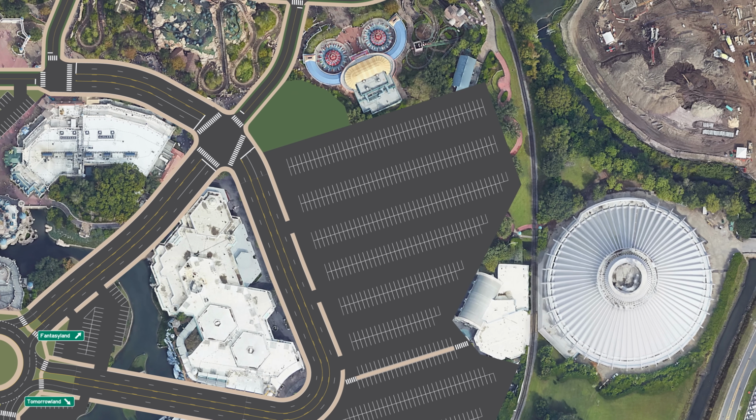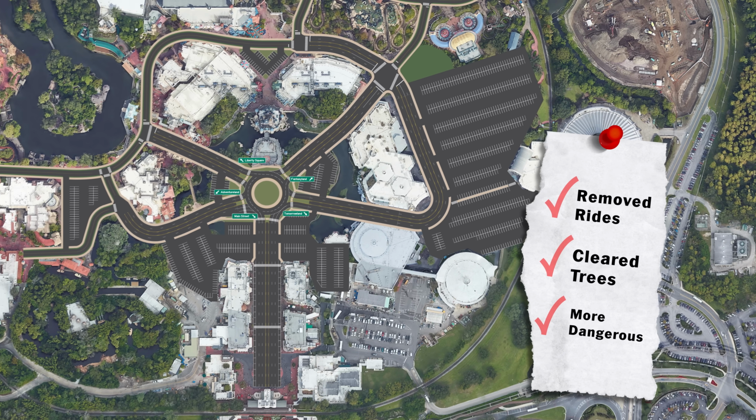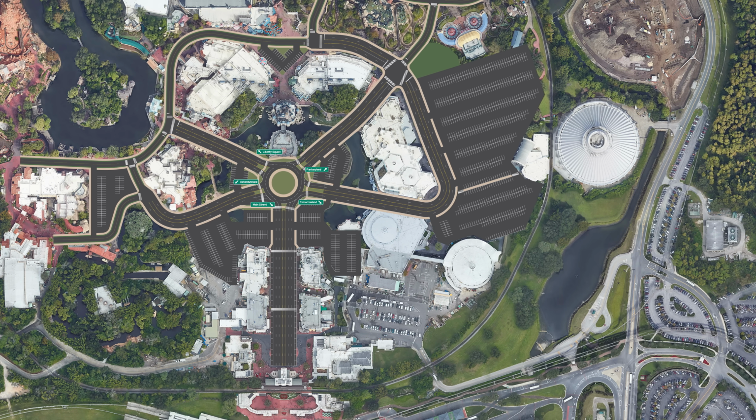I'd say we're making great progress so far. We've removed rides, cleared out hundreds of trees, and made the park more dangerous for pedestrians in the process. It's really starting to feel like the real America. But we're not done yet.